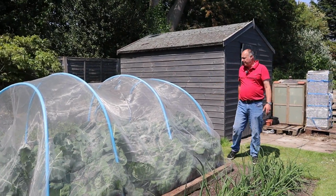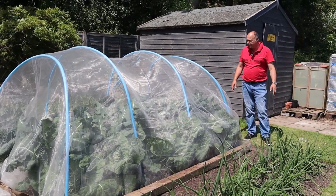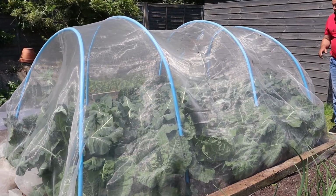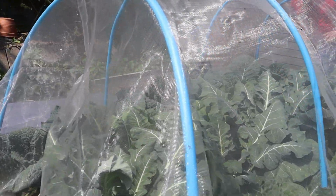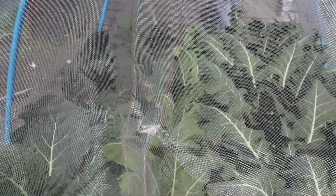Now in plot 5, we have similar things growing to what you saw down in plot 1. We've got brassicas in here. The only difference with this one is that we have cauliflowers in here, and they're all twisted themselves nice and tight, so we'll see our harvest of our summer cauliflower happen toward the end of this month of June.